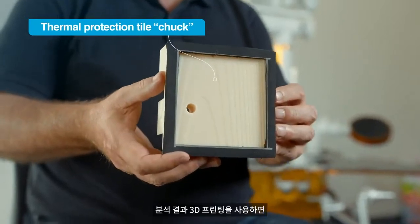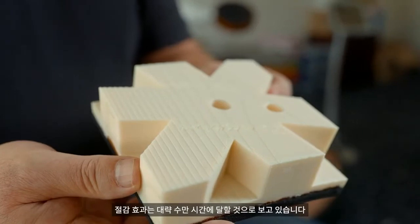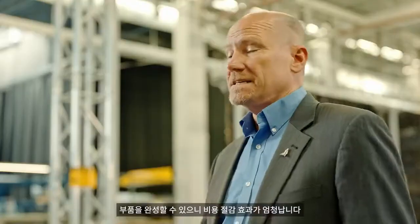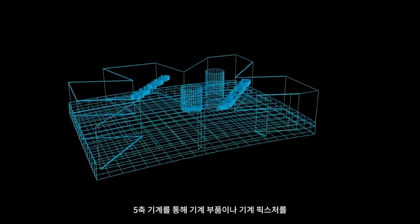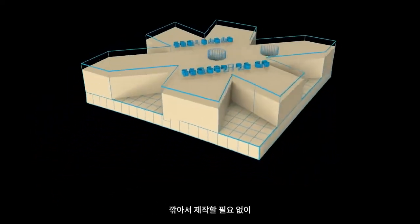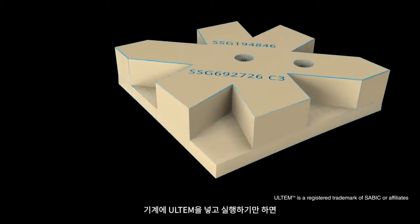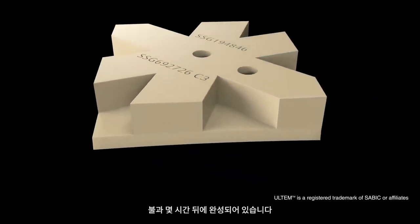In the analysis that we did, it very quickly built a case for using 3D printing to do these chucks and be able to go forward. We're probably looking at tens of thousands of hours of savings. Being able to turn around a part within a week compared to taking 4 weeks is a huge cost savings. The ability to not have to go to a 5-axis machine and basically whittle out a machine part or a machine fixture. You can put the Ultim in the machine, let it run, and you're ready to go literally hours later.